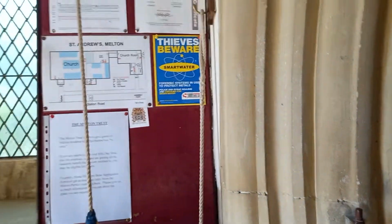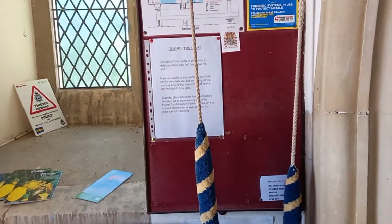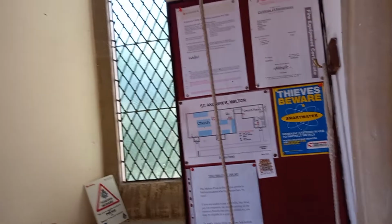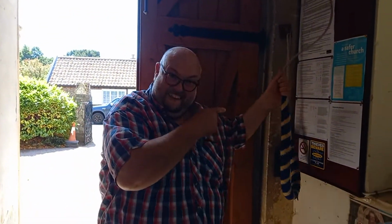Little free pantry. I thought it was for sales, but no, it's a little free pantry. Take what you need and give what you can. That's beautiful. And I think in this day and age where people are struggling, that's lovely. This porch is not very big. You can see where Paul's standing there.